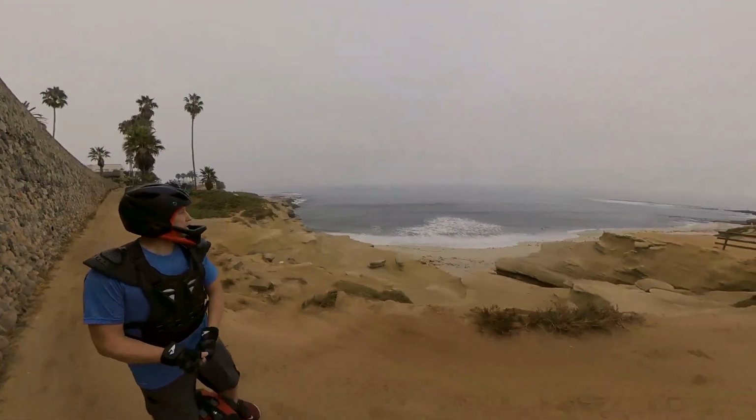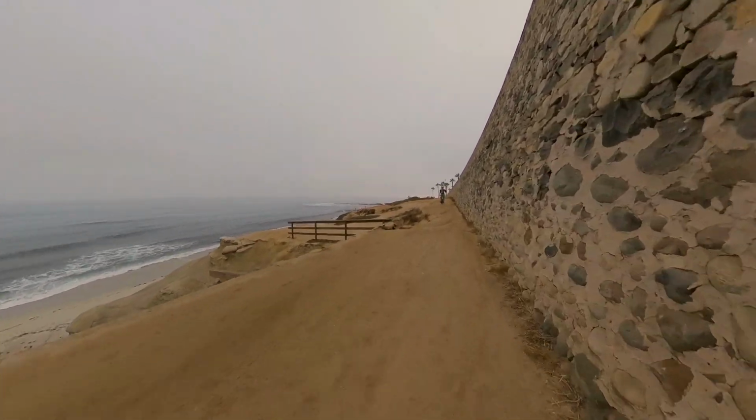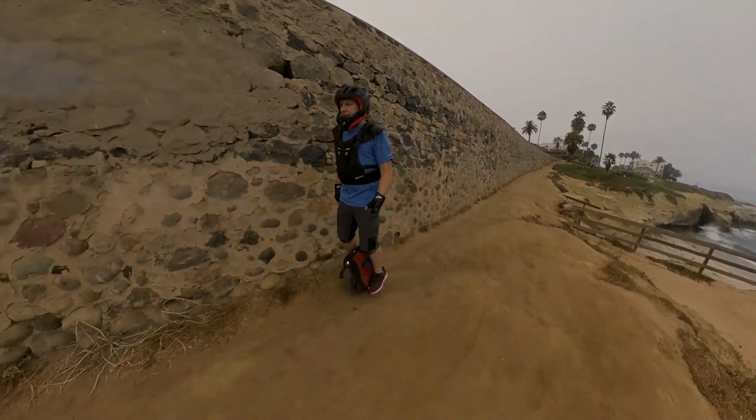And this was kind of cool, this big stone wall that we dropped down to get right by the beach here at La Jolla. Some cool angles goes along that wall.